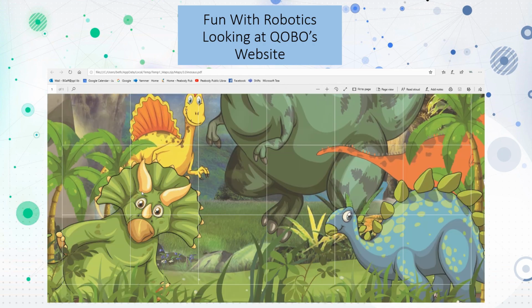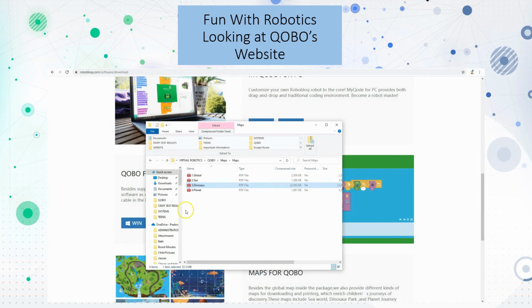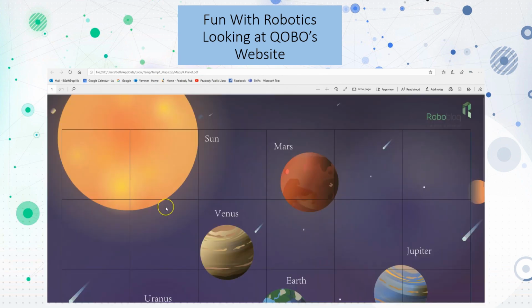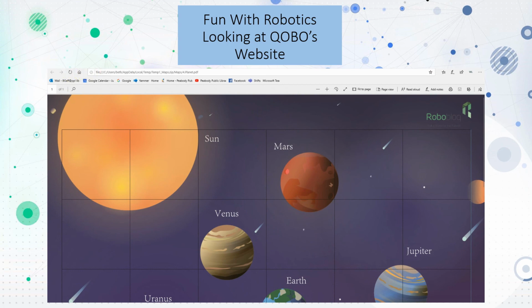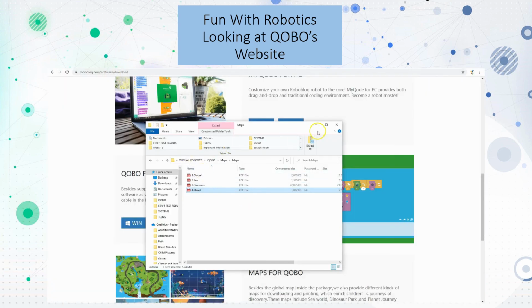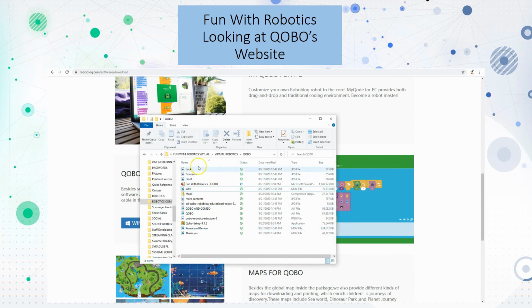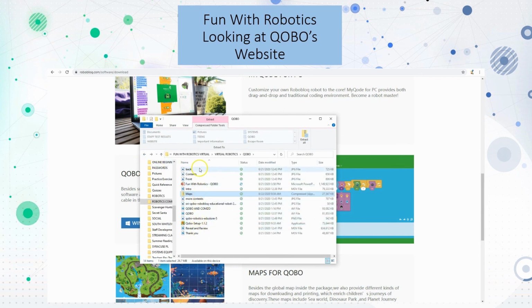There's your dinosaur. And last is our planet. That is super cool. All right. Well, I just wanted us to take a second together just to kind of see how we can get some of these extra features that Qobo offers. And this is for your Mac and your Windows. And the setup, perfect.